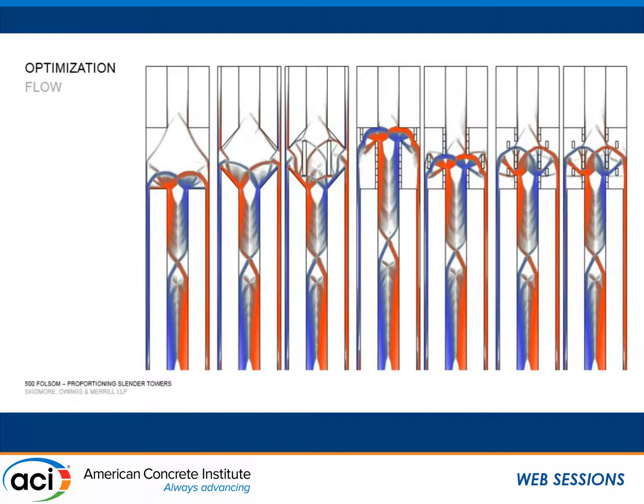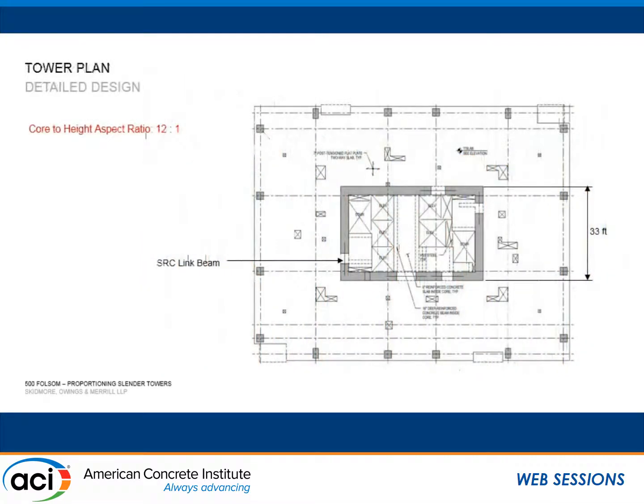It's a really nice academic exercise, but ultimately what we really wanted to do was get that core size just a little bit bigger, and we got it down to 12:1, which is a little bit more comfortable for a 400-foot building. Initially we were looking at SRC link beams and DD. We later took those out in favor of diagonally reinforced link beams.